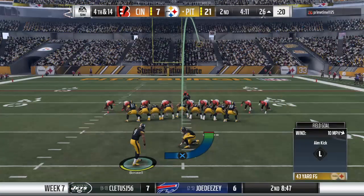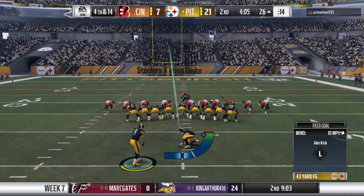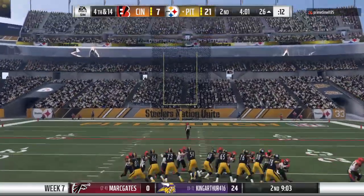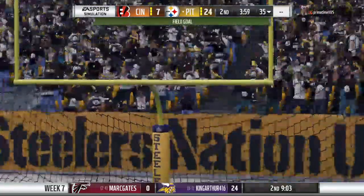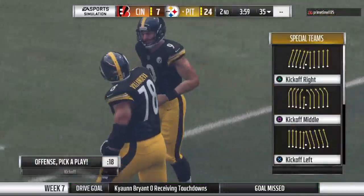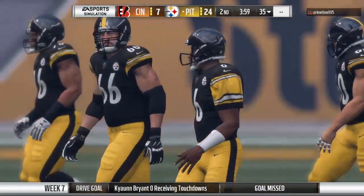Now Chris Boswell for the Steelers field goal try. On the right hash, it's a 43-yard attempt. Boswell's kick is good. They've gone to the second quarter in Buffalo. The Jets have taken the early lead over the Bills. I have a feeling that one's going to stay tight throughout. We'll continue to monitor.